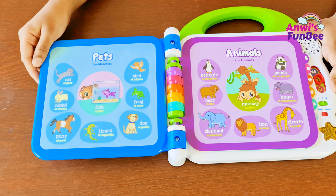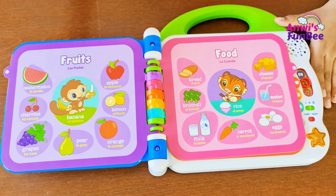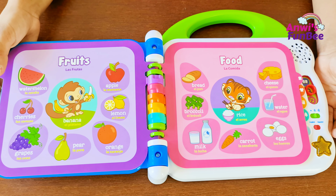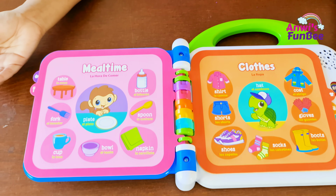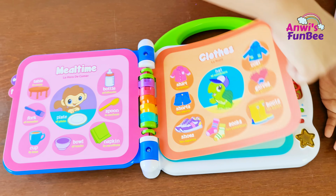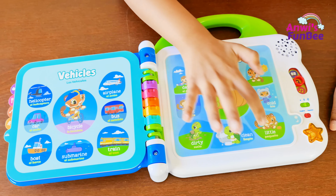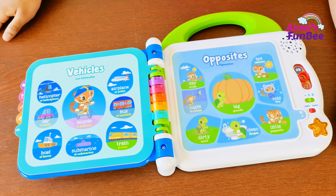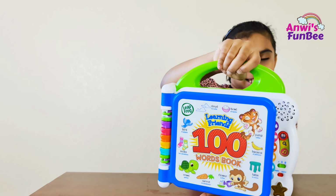Small children can learn. Read. Fun fact, this lemon is yellow. With chopsticks. Meal time. So there's also these, so you know which one. Meal time. Work. Outside. Activities. Let me go to that. Vehicles. Wow, what a little pumpkin. You could also do homeschool with just this.